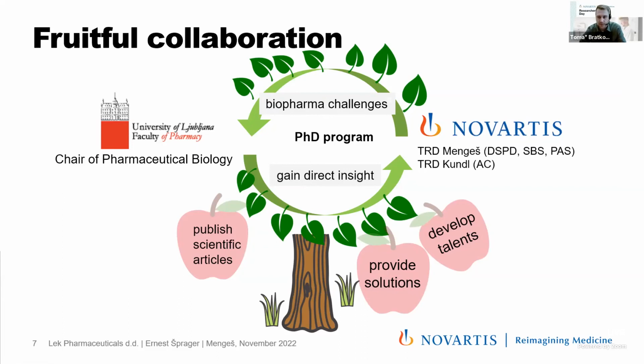The work, as I've said, is very rewarding because you work in providing solutions to some actual problems, so very applicatively orientated. And of course, the students have the possibility to publish scientific papers, and this is a skill that is, of course, wanted, right, in a young scientist. So thank you for your attention.